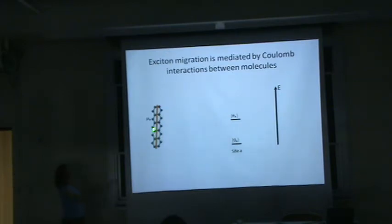Okay, so it has a transition dipole moment along its axis, which basically means that if I send an electric field in that's oscillating in this direction, I can make an electron cloud, where the electron density in the molecule oscillate in that same way. Okay, so that's a good thing.